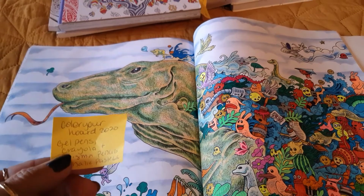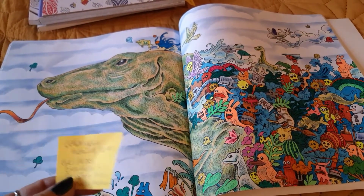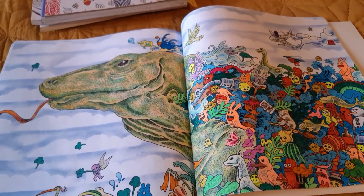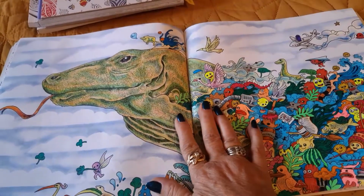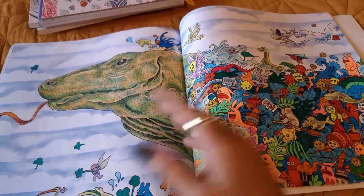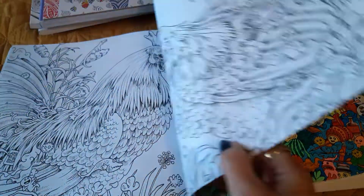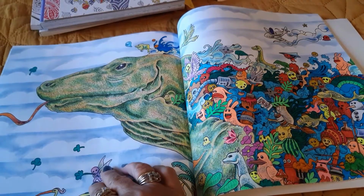Yeah, so that's what I used on this one. And like I said, once you have the little stuff done, it goes really fast. I think this page took me 2 days, but I would just work on it for a couple hours here and there, and then it was done. So I'm gonna check and see if there's any bleed through so I can let you guys know.